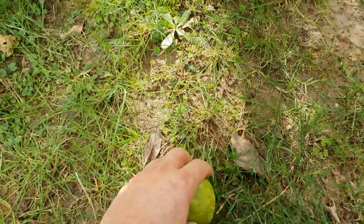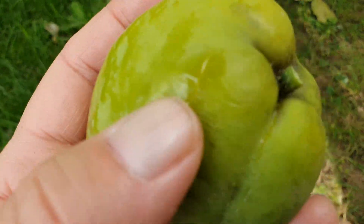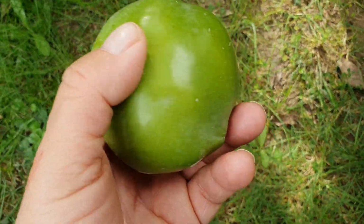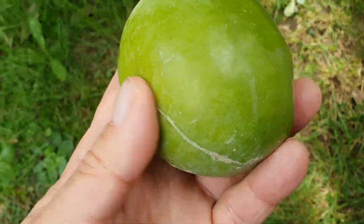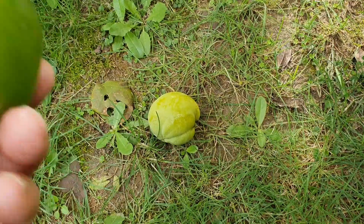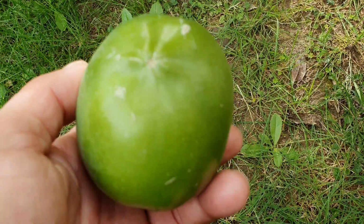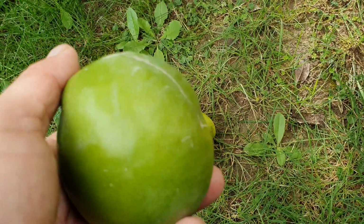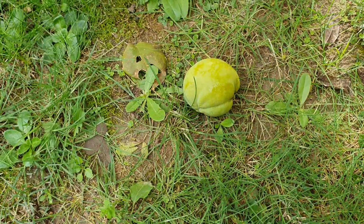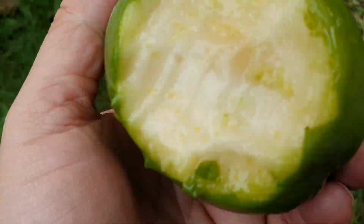So let's see which one we're gonna try. This one is a bit too soft, so we're gonna put this in a smoothie. Can you see that? It's just too soft, because when they fall, they get bruised. This one is perfect. Look at this. Check it out. And the reason why I'm making extra long films these days, guys, is because I'd rather make fewer, longer videos rather than multiple shorts for now. We'll see how that goes. Okay. Look at that.